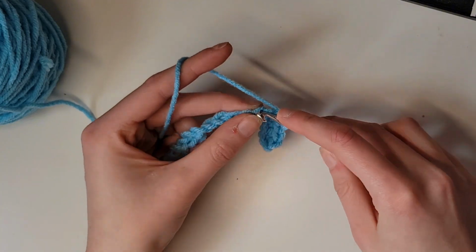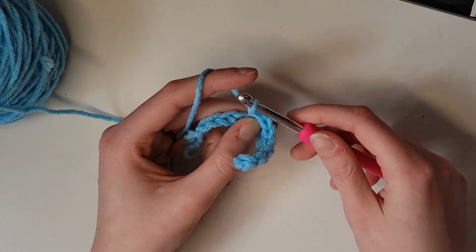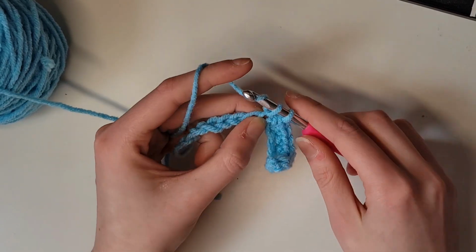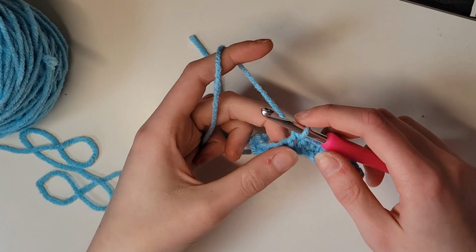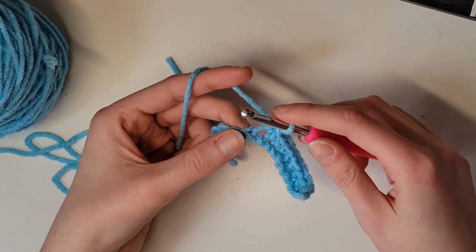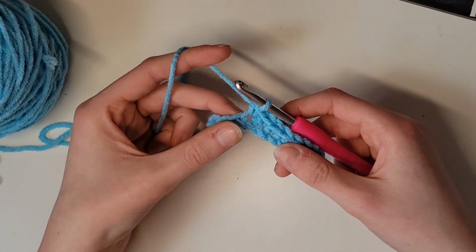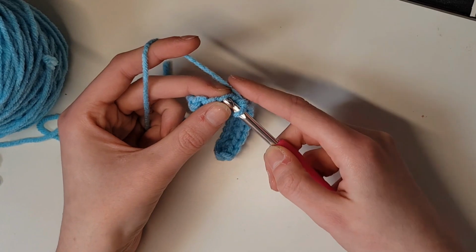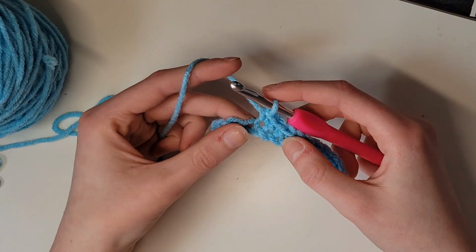I know some people find it easier to pull through one at a time. Whatever's most comfortable for you starting out is what's going to do best. I always make sure to hold on to the crochet in my work to make sure that I have proper control and that I am crocheting into the correct area.